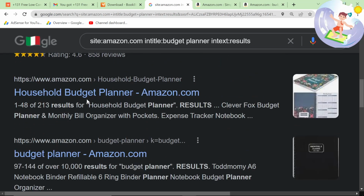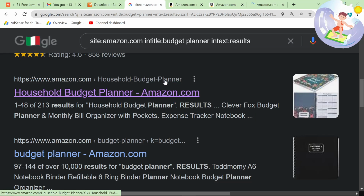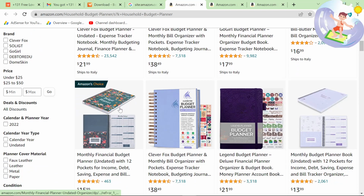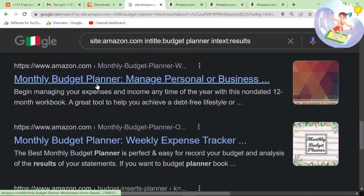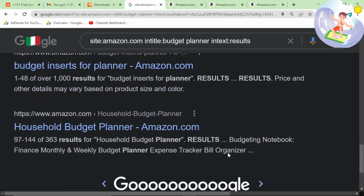Okay, household budget planner. This is a perfect keyword, guys. This is what I'm talking about. The reason it's a household one is because you're going to make it a household planner by putting that on the cover, and then you can maybe edit the images that they have given you a little bit to make it more like a household planner if you think that's necessary, but it's probably not even necessary. Weekly expenses tracker, that's another really good keyword.